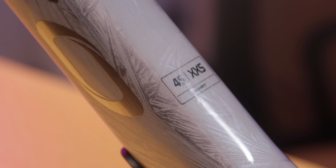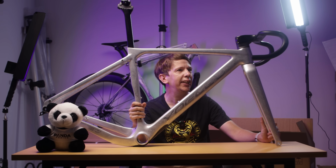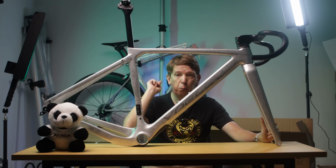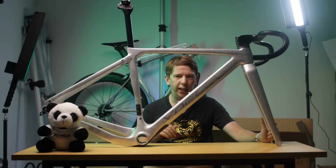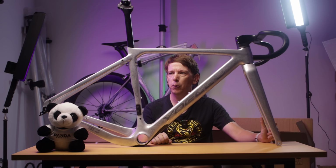So previously there was no XXS or XXL. These are two sizes that have been added this year. If I'm not mistaken, this is the first XXS in the wild, so I'm pumped to get my hands on this. The frame is UCI approved, which again, I don't think any other Chinese gravel frame has right now. Obviously, gravel racing is becoming a thing. There are gravel world championships now, so having a UCI approved gravel frame is cool.